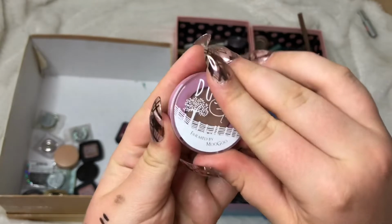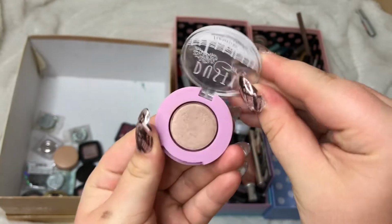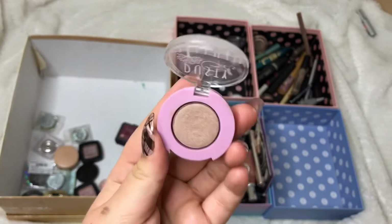Next, I have this eyeshadow from Dusty Girls in the shade Summer Tan, which I actually really like. It doesn't really look like anything special, but it's actually a really nice colour, so I'm going to keep this.